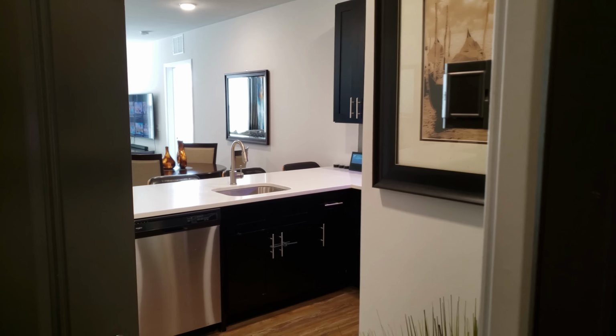So during this tour, I'm going to show you our unit specifically, but in addition to that, a lot of the amenities within the complex. Like our clubhouse, which has a movie theater room, a game room, a living room, a coffee bar, a fitness area, as well as our locker station.